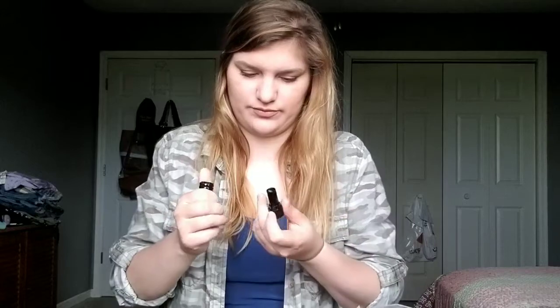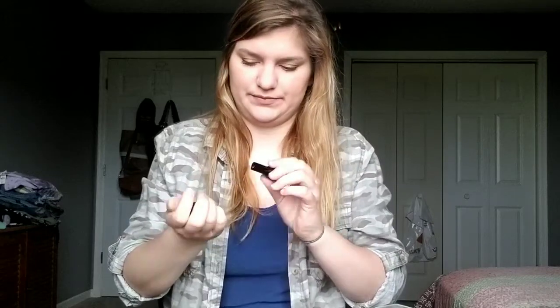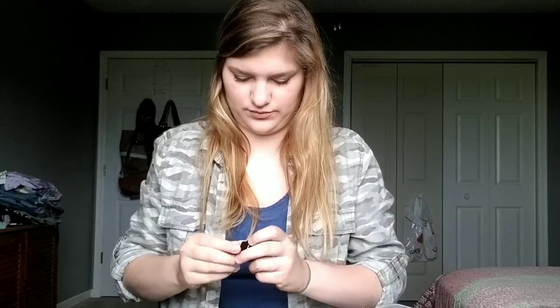Okay. The next thing is the Studded Kiss. This is the cream lipstick, and this is in Double Dare, so this is also a mini size. And then that is what the lipstick looks like. Put it back in the packaging here. And then this is the one item.